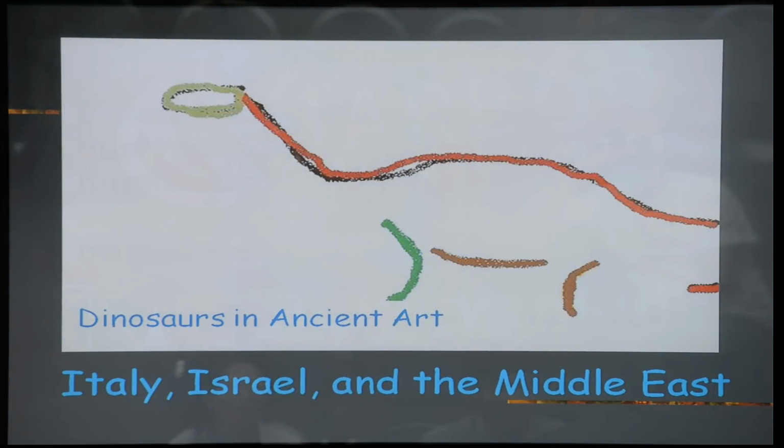So this particular slideshow is called Dinosaurs in Ancient Art. And there are so many photographs and so many slides and so many bits of art that it's very hard to put them all together in one presentation. So we're going to kind of narrow it down to Italy, to Israel, and the Middle East.